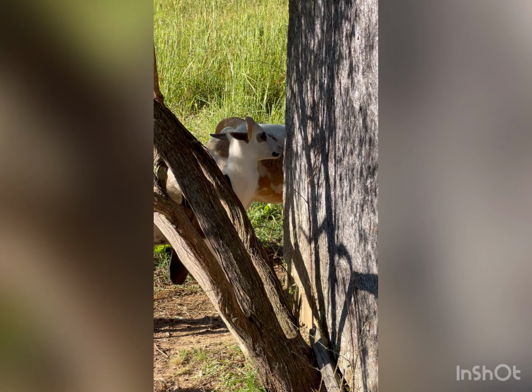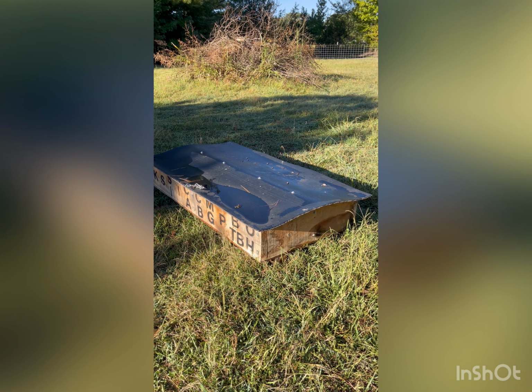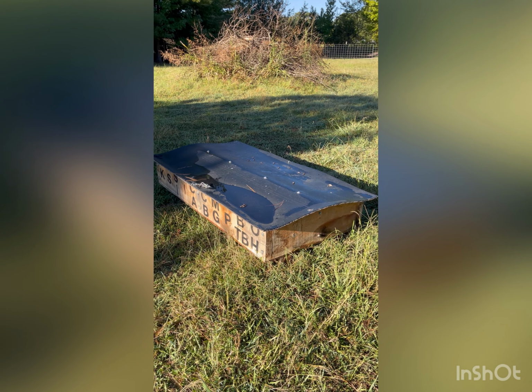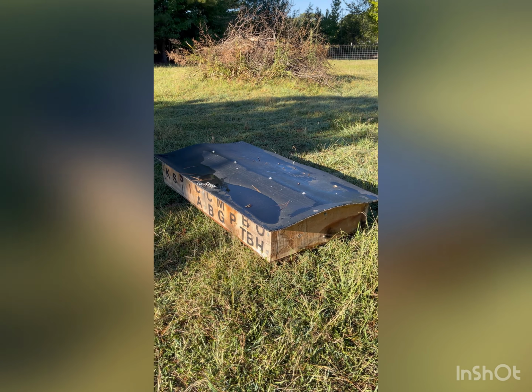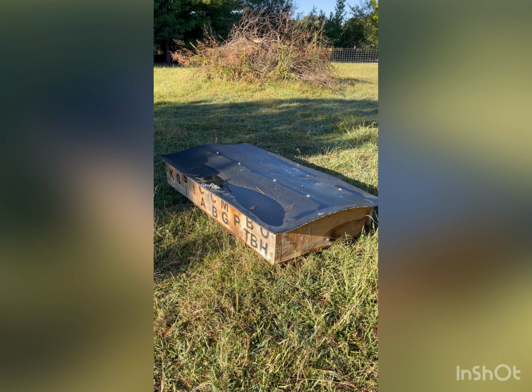I also wanted to update you guys on the mineral feeder. It's been amazing. We have not filled it with any more mineral since the day we put it in here. And so I'm gonna go over here and open it up, and I'll let you guys take a look.